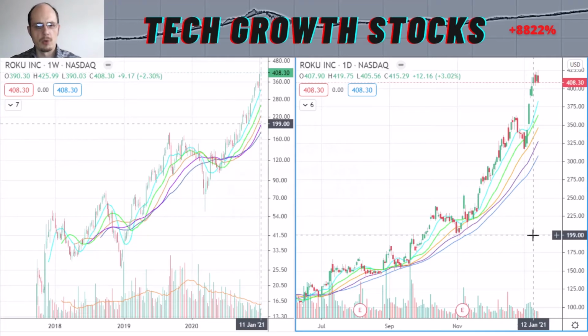ROKU's growth characteristics are very good. The EPS growth is very strong with 96%. The sales growth is also very good with 58%. And the relative strength rating is good with 91. And ROKU is in a hot sector in the media and communication services space. So I think ROKU is definitely a strong tech momentum stock for 2021.